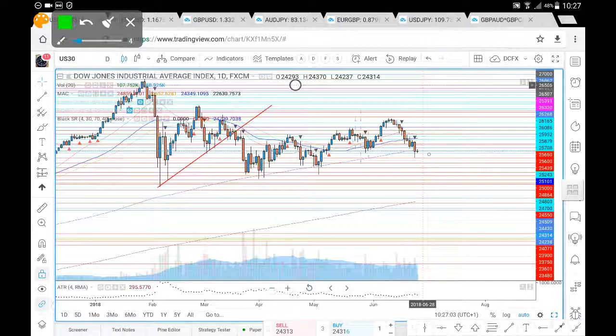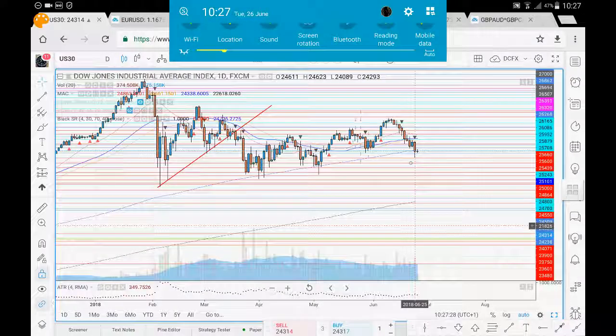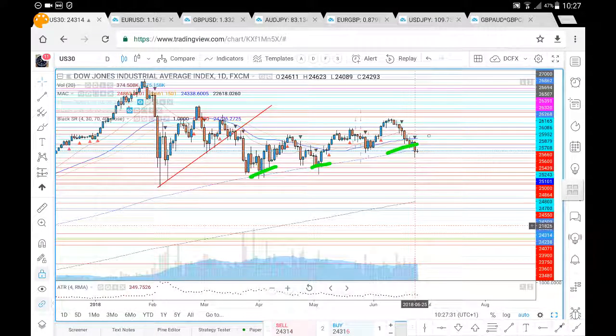What's interesting is from a daily chart perspective, we have traded below the 200 period moving average here on the daily chart. I think we in fact closed beneath it actually. Just bear with me a second here. So our close was at the 24,293 and the 200 period moving average is at the 24,338. So we did in fact close below the 200 period moving average from a daily chart perspective, something we have not done in quite a few months now. So we appear to have had a retest, and we do appear to be rejecting at the moment.